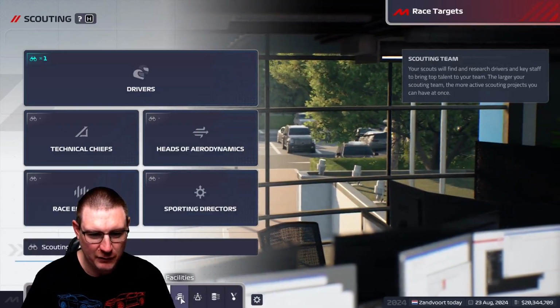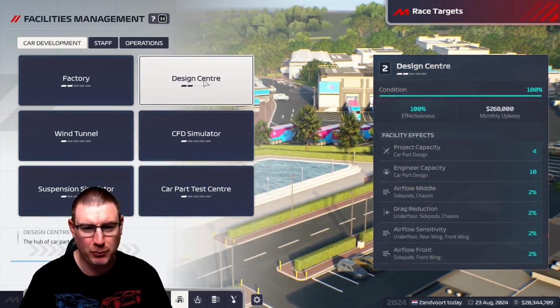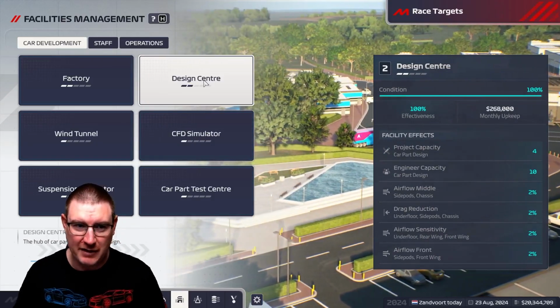The other thing is, if we go and have a look at facilities, we've now got a level 2 design center. Now, as I said before, that's kind of it for upgrading things now, because I don't want the monthly upkeep to take too much out of our cost cap.